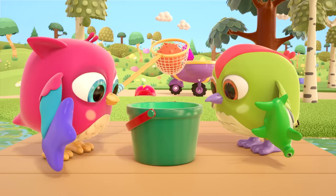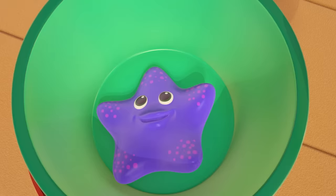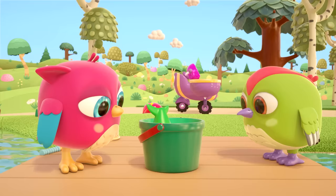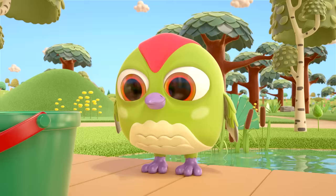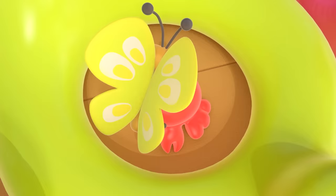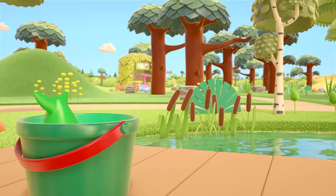Let's sort our toys out! The starfish, the swordfish, the blowfish. Somebody's missing. Do you know who? That's right! The crab! There's a butterfly on his head. Into the bucket you go, crab!